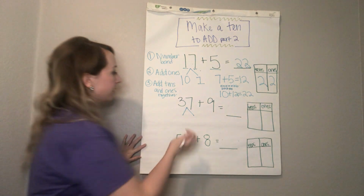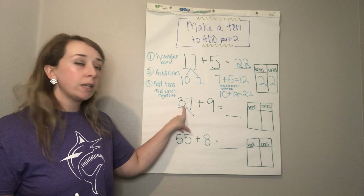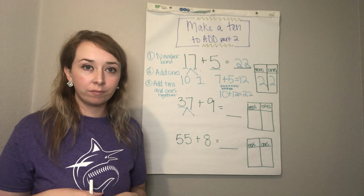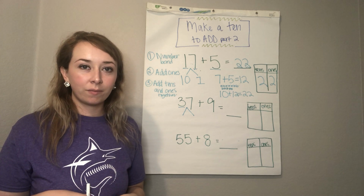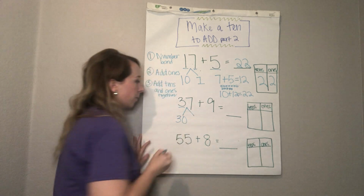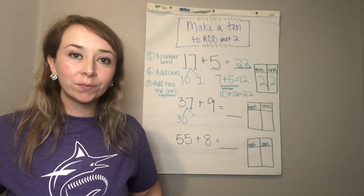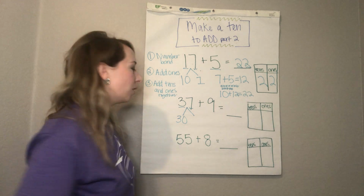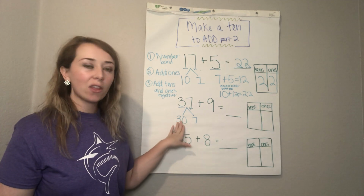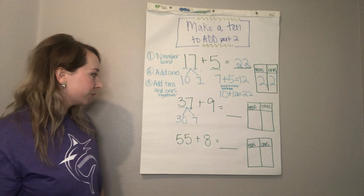So how many tens do we have in the number 37? We have 3 tens. How much are those 3 tens worth? They're worth 30. How many ones do we have in 37? We have 7 ones, so I'm going to put 7 here. So that means if Mrs. Gordon was to add 30 plus 7, I would get an answer of 37.